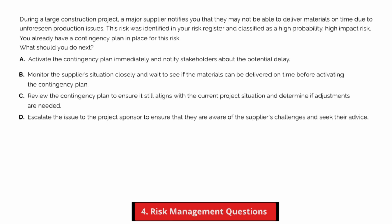During a large construction project, a major supplier notifies you that they may not be able to deliver materials on time due to unforeseen production issues. This risk was identified in your risk register and classified as a high probability, high impact risk. You already have a contingency plan in place for this risk. What should you do next?